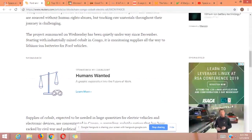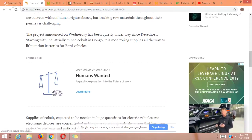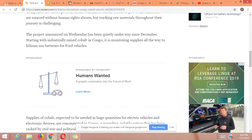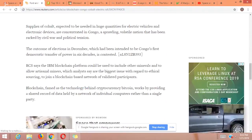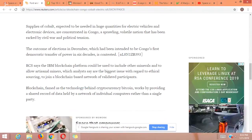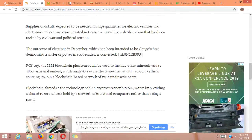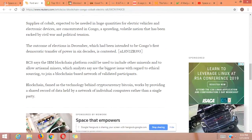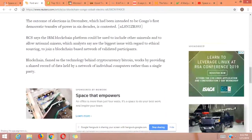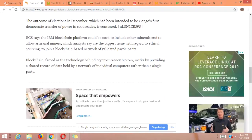The project announced on Wednesday has been quietly underway since December, starting with industrially mined cobalt in Congo. It is monitoring supplies all the way to lithium-ion batteries for Ford vehicles. Supplies of cobalt expected to be needed in huge quantities for electric vehicles and electronic devices are concentrated in Congo, a sprawling, volatile nation that has been racked by civil war and political tension. The outcome of elections in December, which was intended to be Congo's first democratic transfer of power in 6 decades, is contested.